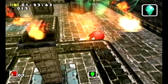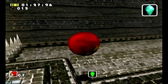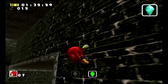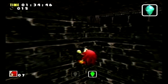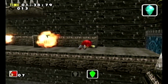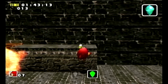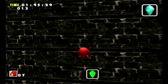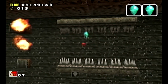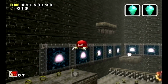Oh, no, get over here, you. You made me lose my rings, bro. Got my itch. Let's just go ahead and climb up. Whoa! Okay, there's the next piece. Let's go ahead and... Oh! Okay, let's avoid these spikes. Okay. So all three of them have to be in this area.